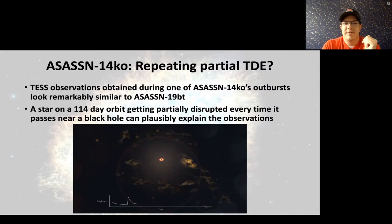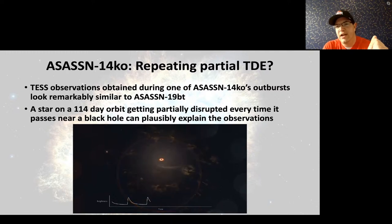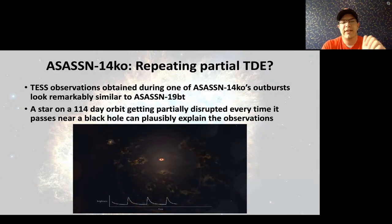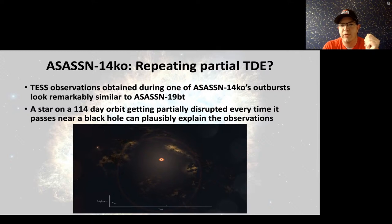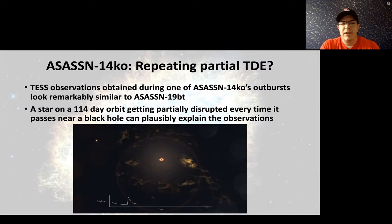the most likely explanation seems to be that it is probably a partial tidal disruption event happening every time the star comes near the black hole. So you just have a star in a 114-day orbit that goes around, comes back in, and loses about 30 Jupiter masses of material, which is the estimate, which then gets accreted onto the black hole, and then the star goes back out, comes back in, and does it again. That's really, really cool because this has never been seen before. It had been predicted for a while, but we'd never seen a confident detection of one until this TESS discovery. So that's really fun.